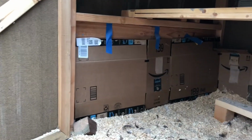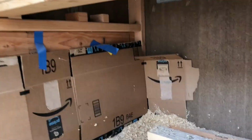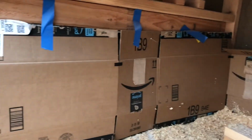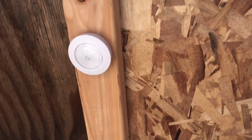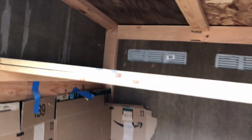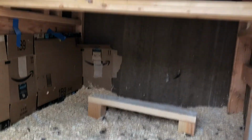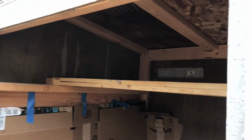I wanted to add really quickly that we do have the nesting boxes in here. They're all marked off so that they can't sleep in there. I don't really want them to get into that habit. And up here in the roof, I have one of these nifty little battery operated tap lights, just in the event that I need to come out here and check on something and it's dark. My nearest outlet is kind of far away, so putting in an actual light wasn't an option.